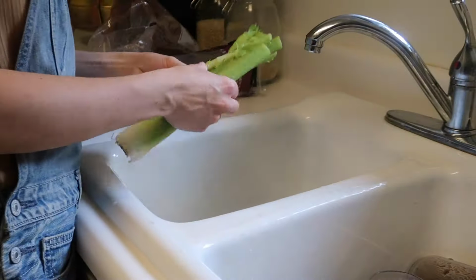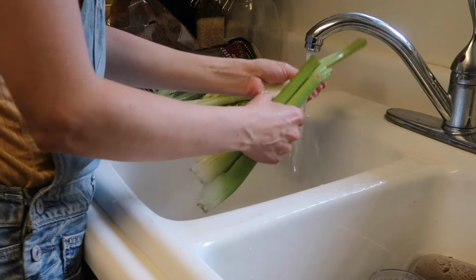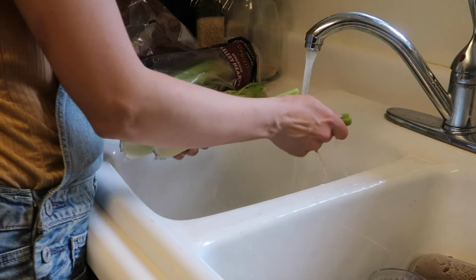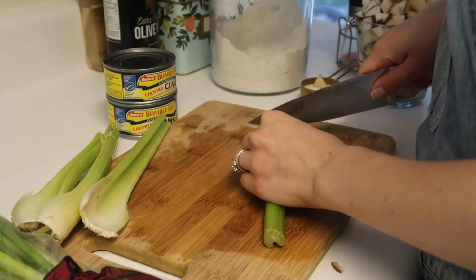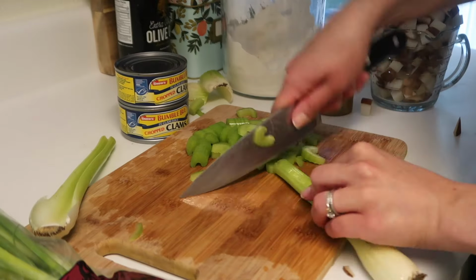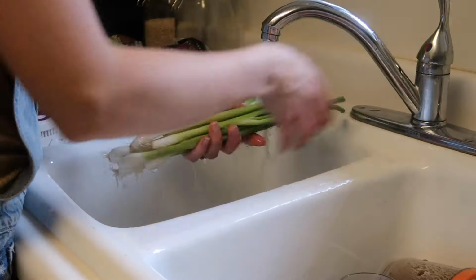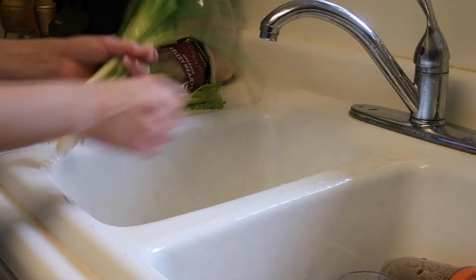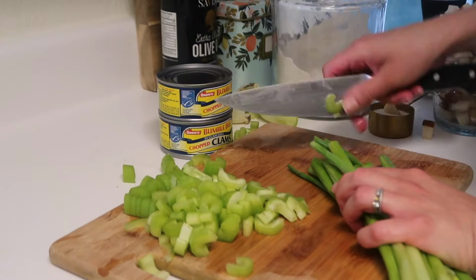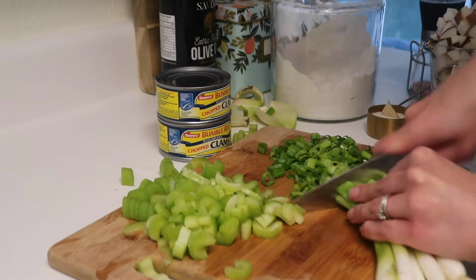After that, I'm going to wash my celery, and I need about 1 cup of diced celery, so all you need is about 2 to 3 stalks. I just dice my celery, discarding a little bit of both ends. After that, I grab some green onions, give them a good rinse, and pull off any bad parts, and then I'm going to finely chop those as well. And you also need about 1 cup of them too.